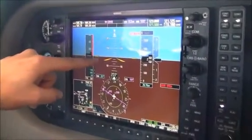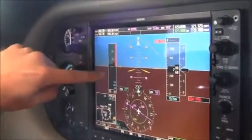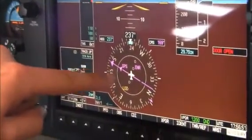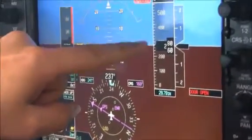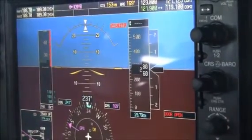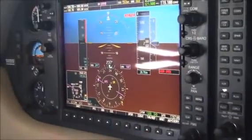In the center is our attitude indicator. We have our inclinometer at the top. Here's our airspeed tape featuring V-speeds, true airspeed, and ground speed. Here in the center bottom we have our slaved HSI featuring heading bug, and we have our altitude right here and our vertical speed tape, and this also features altitude pre-select as well. Our transponder is also integrated into the primary flight display as well.